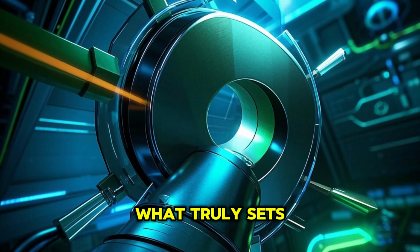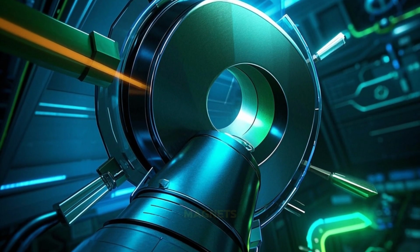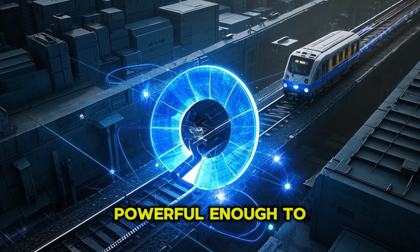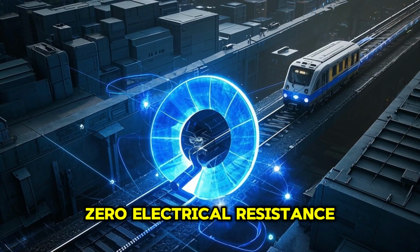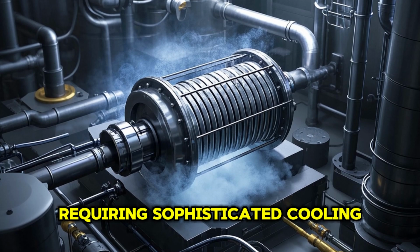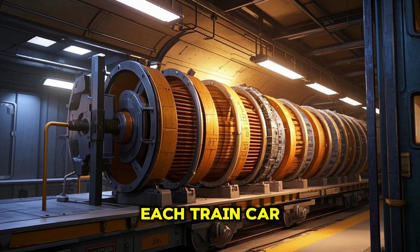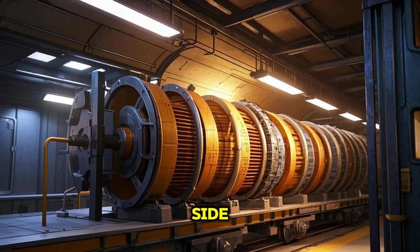Superconducting superiority. What truly sets the Japanese maglev apart is its use of superconducting magnets. These remarkable components generate magnetic fields powerful enough to levitate an entire train while consuming zero electrical resistance. The niobium titanium coils must remain below their critical temperature, requiring sophisticated cooling systems utilizing liquid helium and nitrogen. Each train car contains 8 of these superconducting coils, 4 on each side.